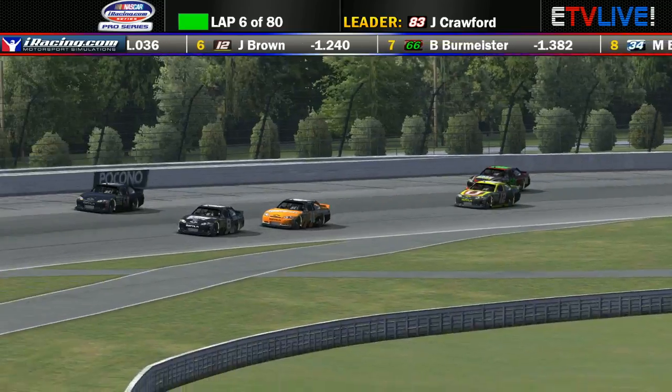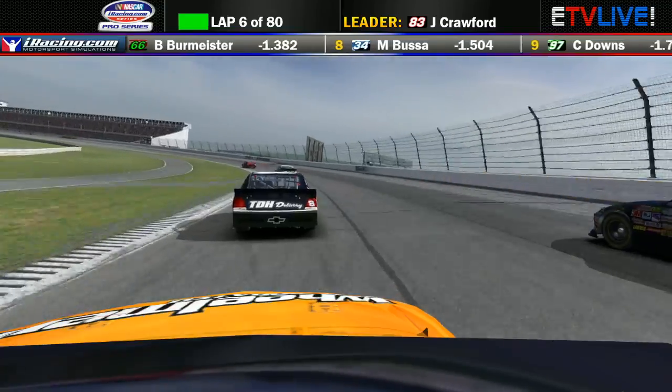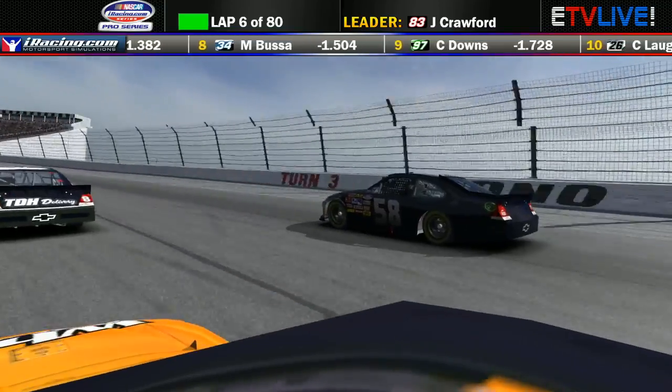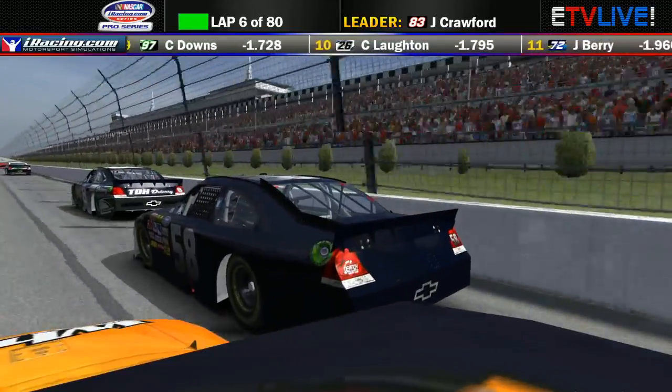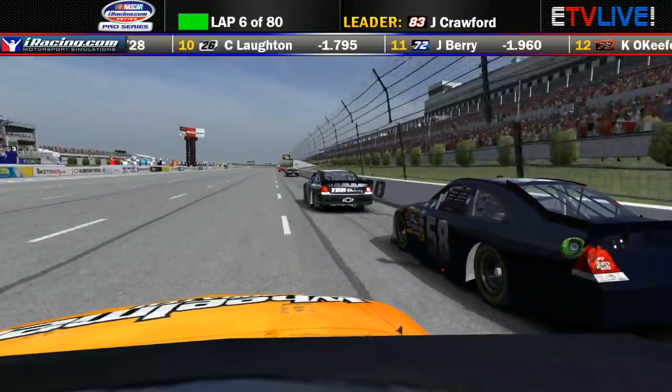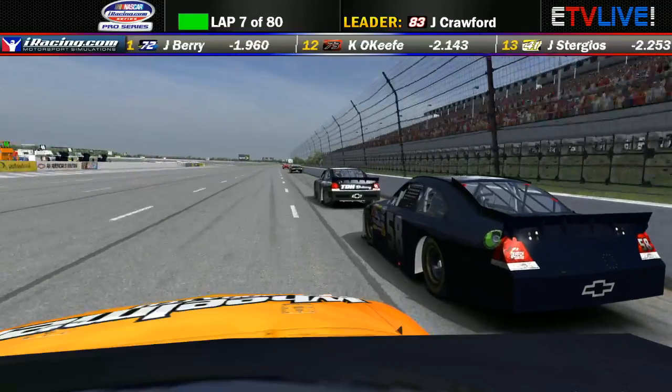The 8 and the 58 almost got together right there off of turn 2. The 12 got a little piece of the wall off turn 2 as he gets really sideways in the middle of 3 right now. A lot of racing going on from 3rd back to 7th right now. 6th or 7th still side by side. The 8 cleanly gets around the 58 right there.